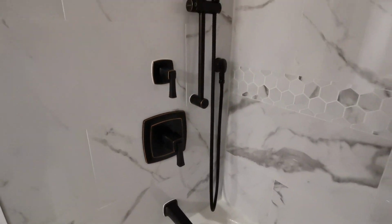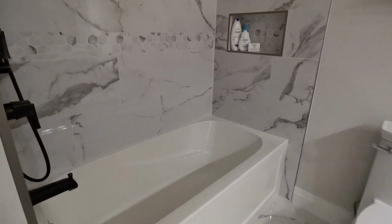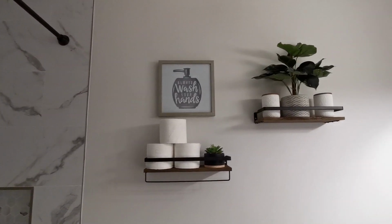And I definitely like the overall look of our bathroom. I feel like it's much more than I could have expected, and I hope that you guys liked this bathroom too. And again, the list of the major products that we used will be in my blog.